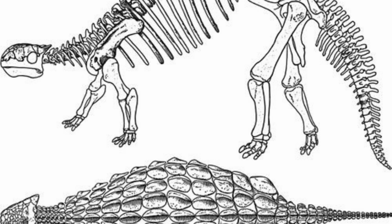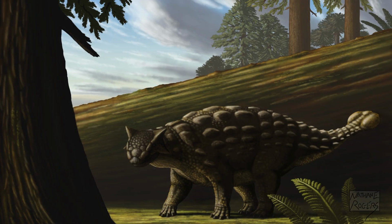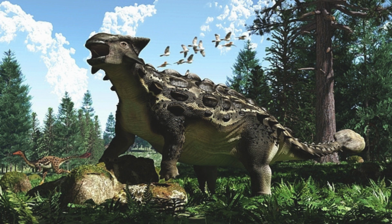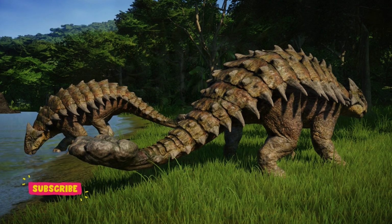In addition, its tail ended in a large bony club, which it probably used to defend itself from attacks. Ankylosaurus's structure also included short, robust limbs designed to support its weight. Its head was wide and low, with small horns on the back of the skull. Unlike other dinosaurs, its brain was relatively small compared to its body, suggesting that its behavior was more geared toward defense than hunting or a lot of social interaction.